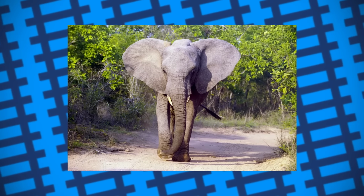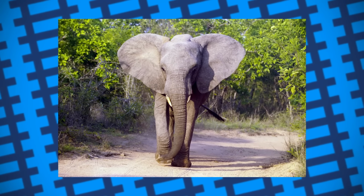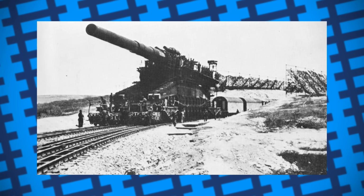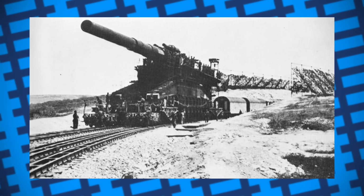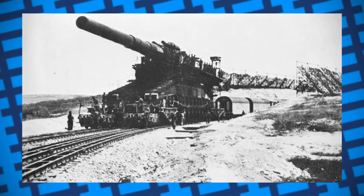The average male African bush elephant weighs 6 metric tons. Long story short, this thing was a mobile building that had the power to fire an earth-shattering payload as heavy as an elephant over 40 kilometers away with relatively sharp accuracy. It was truly a force to be feared.